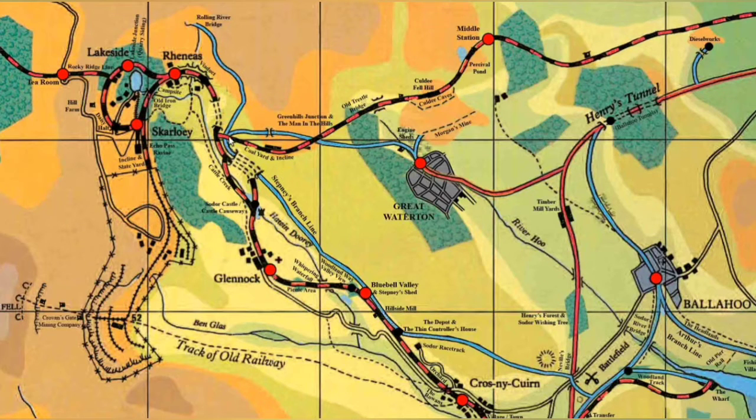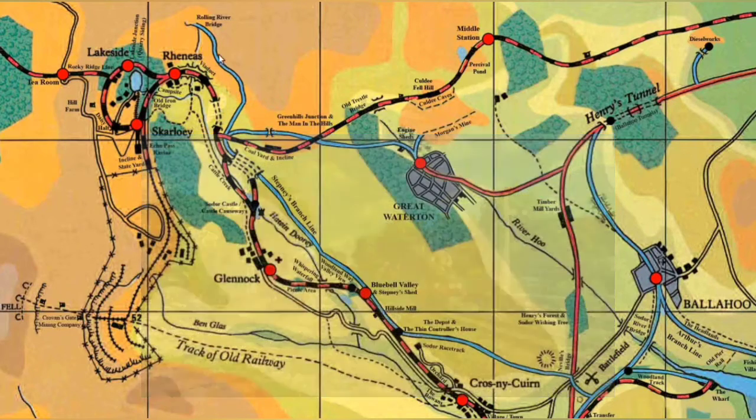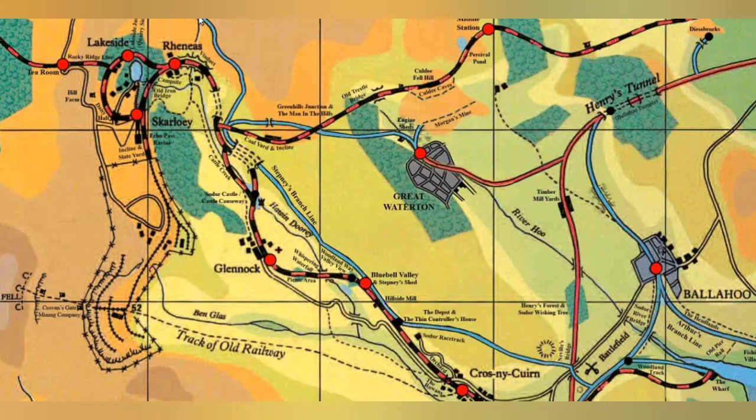And moving further up, we then get to the Rolling River Junction. So we'll just go up here first. This is Rolling River Bridge. Obviously, this is from The Great Discovery. Duncan sends Thomas up this line. The bridge collapses, and we don't actually know where the line leads from there, unfortunately. It's unknown as to where the line goes from that point onwards. But yeah, that's Rolling River Bridge.